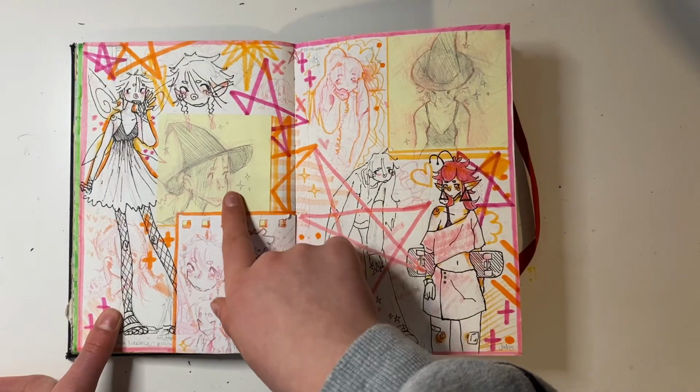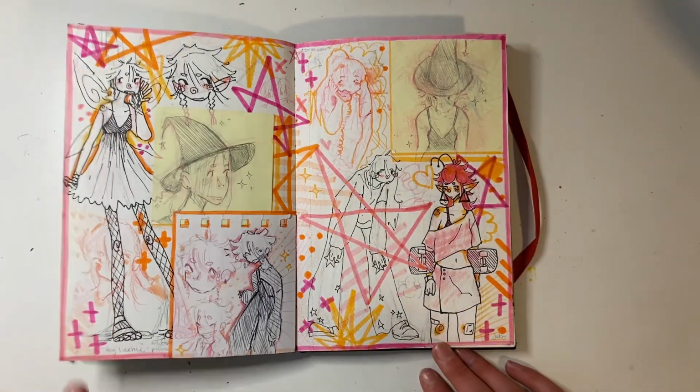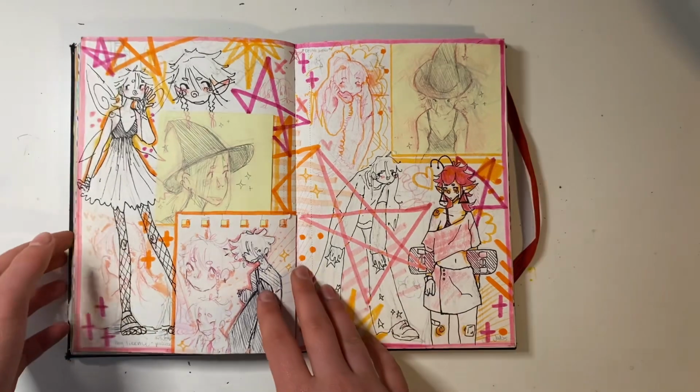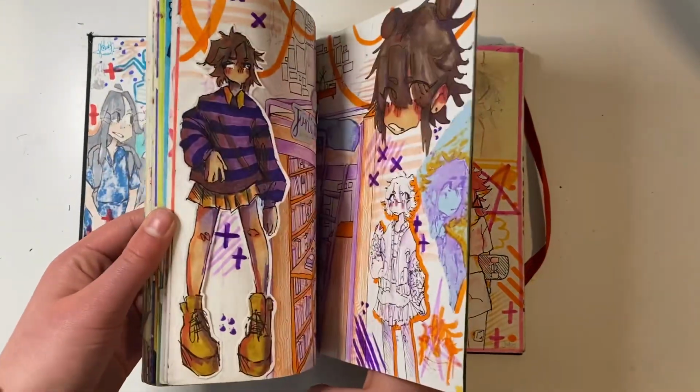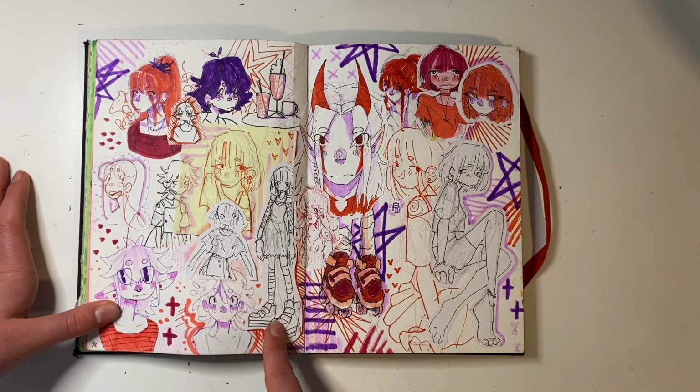I like these witch drawings that I did on sticky notes with pencil, and I remembered how much I love drawing with pencil, because I haven't drawn with pencil a lot in this sketchbook at all, because I used so much colour that it all got drowned out. I love this drawing here, and also these ones.